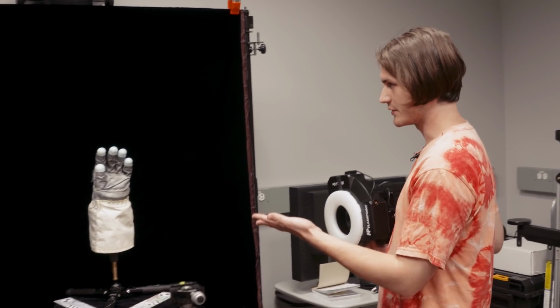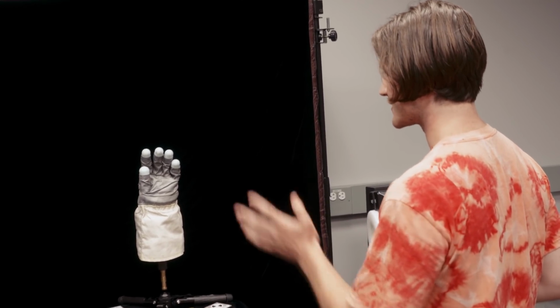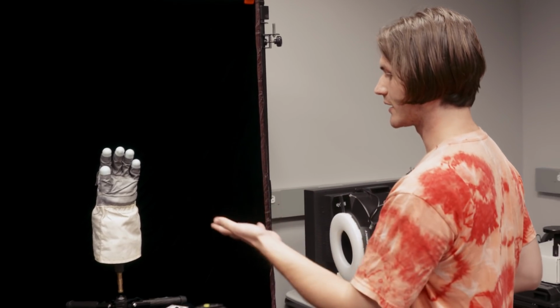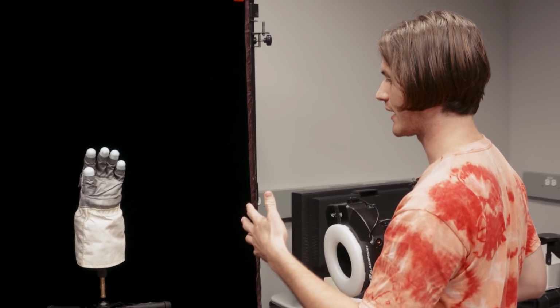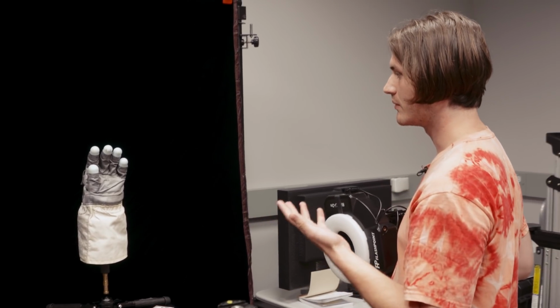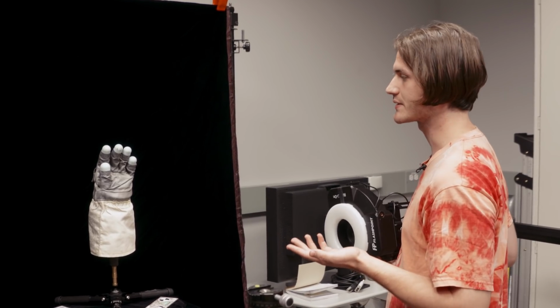So an object like this that you can easily get all the way around, you can see all of it at one point. You might take it off this, put it in a different position to get coverage of another element like the inside. This would take probably a day to shoot, longer to process.